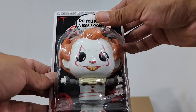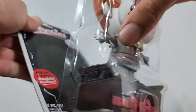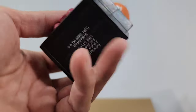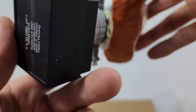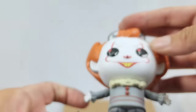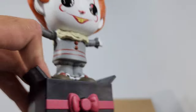Next up, we got your boy Penny. Do you want a balloon? Of course I want a balloon. I want to float like Penny. Let's get Penny out. This one right here, I do believe you get these at Walmart. I've seen them at Target too. You push the button, and I don't think it does anything. Why don't you do anything, bro? I'm going to do a complaint right there to Funko. Funko, why is my Penny not doing anything with the button? Maybe there's a switch, I don't know, bro.